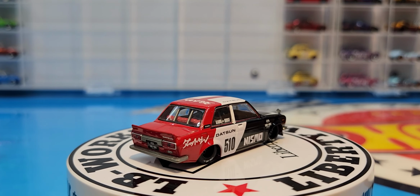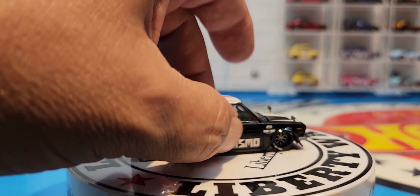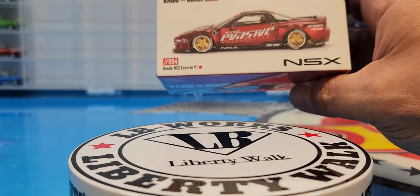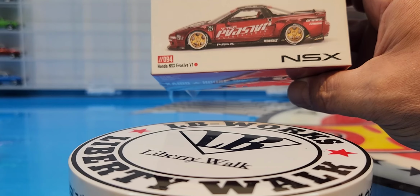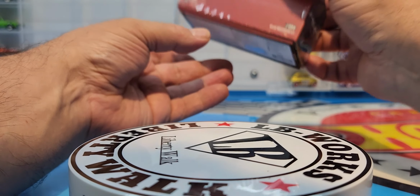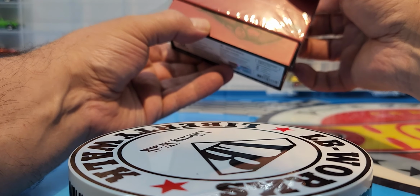Anyways, that's the 510. Guys, we've all seen the 510 wagon a lot. What we haven't seen yet is this guy right here. We have the Honda NSX Evasive V1. Now this one, a lot of people have been really excited about it coming out. I've been pretty excited too.